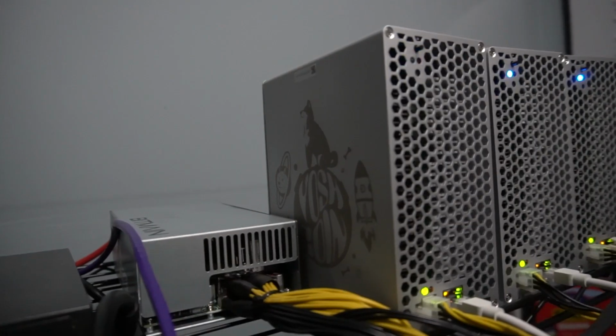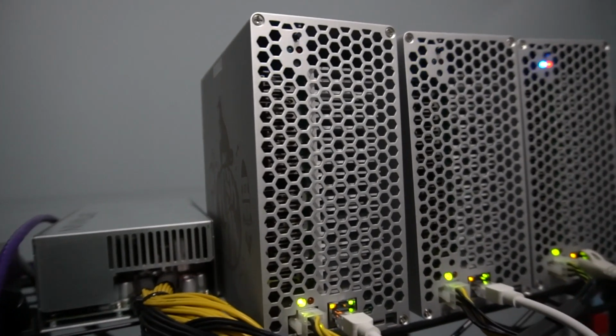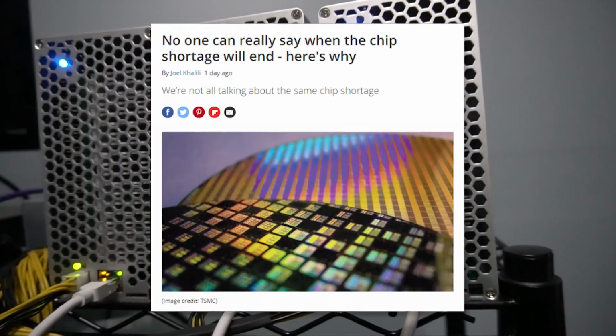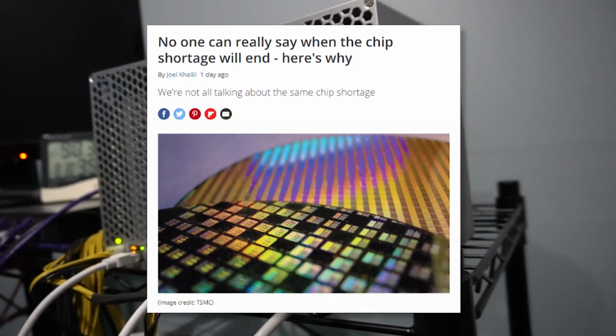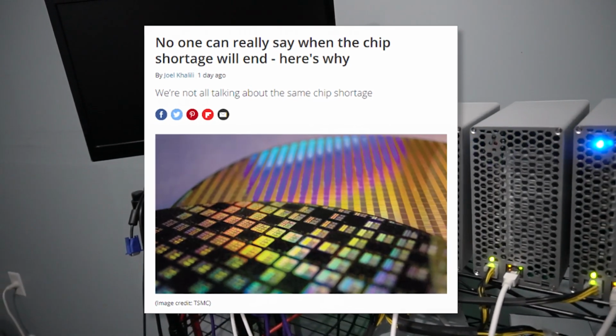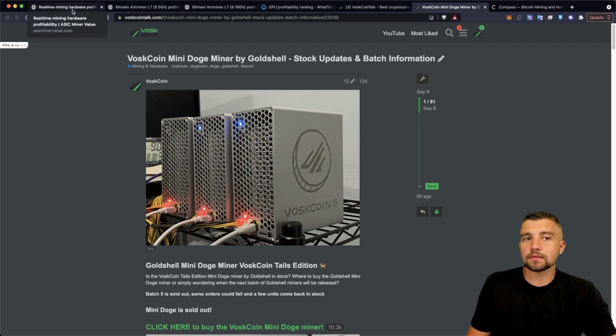This is an efficient miner, and there's no way Bitmain is going to be able to make as many L7s as they would really want to. There's chip shortages, whether you believe it or not or whatever. I've talked to the manufacturers, and they can barely even get materials to produce miners. Right now, the mini Doge miner sold out in an hour. Okay, like that's how much demand there is, and it's not just, you know, my edition and stuff like that.